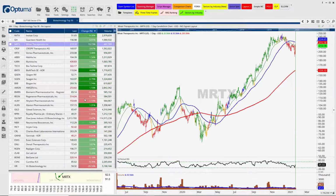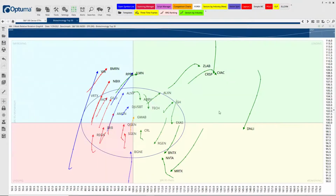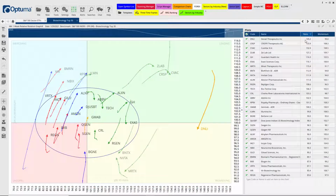The first thing I want to do is take a look at the relative rotation chart here for this list and pull my table over here. This table is sorted by relative strength at the top. And this group's relative strength leaders this week include Denali Therapeutics, CRISPR Therapeutics, CureVac, Zymeworks, Guardant Health, Exact Sciences, etc.